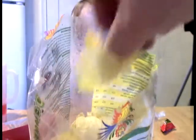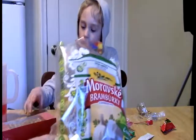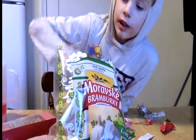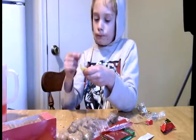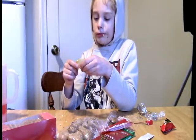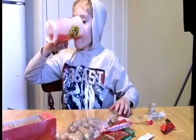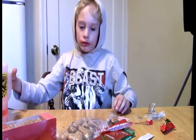Mmm. So these are like a garlic. These taste kind of like that. Have I tried garlic chips before? Yeah, like that cheese bread? I love that cheese bread. Try one. See if you like it. Okay. I personally don't like these, but see what you think. Hmm. It's very, very strong garlic. It's not hot or anything, it's just really strong garlic.